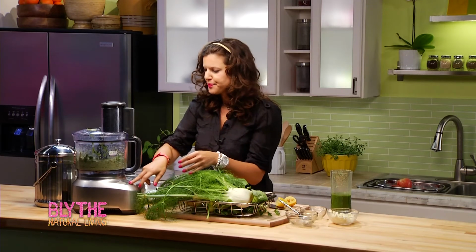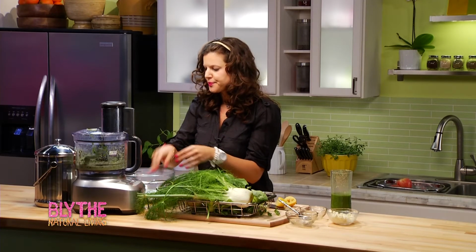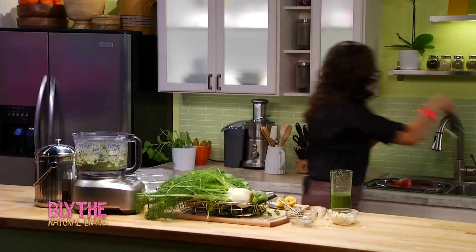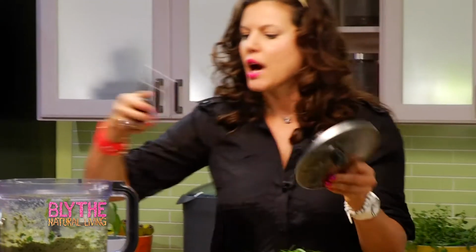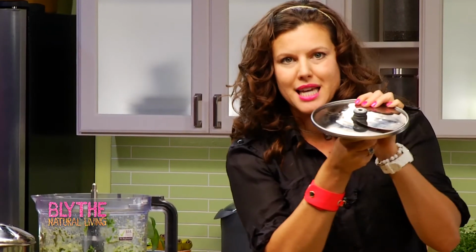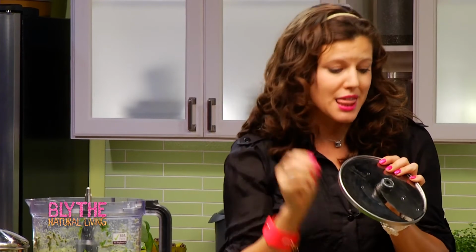Then we take this off. We remove the chop tool, put it in the sink. Then we put the slice tool on. And what's rad about this food processor is that you can adjust the slice to the thickness that you want. I find we eat a lot more raw vegetables when we can slice them really thin.